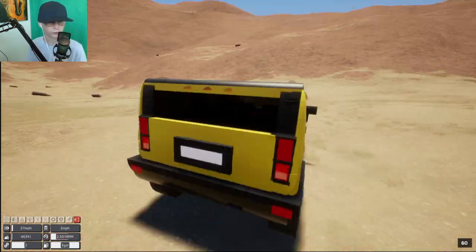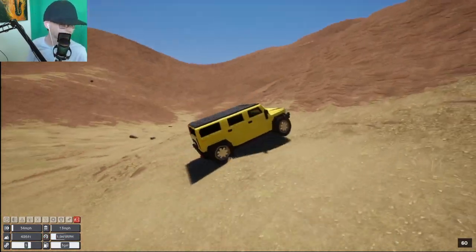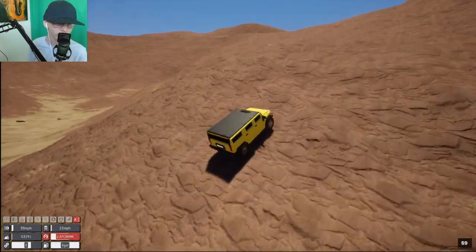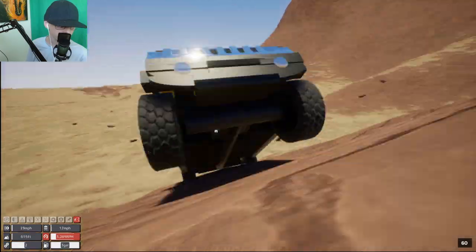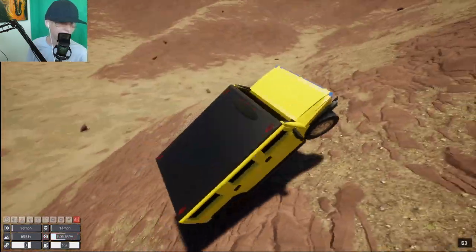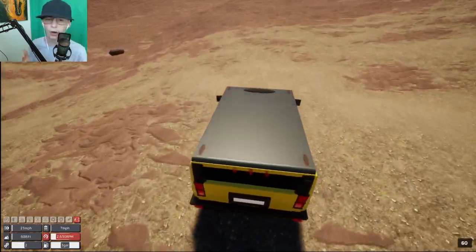All right, let's just get this over with. Let's get the Hummer up here. All right, let's see how the Hummer does. This thing has done really good in off-road tests. My game is lagging for some reason. Up it goes.